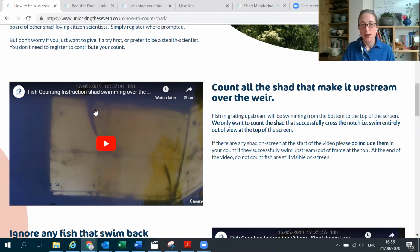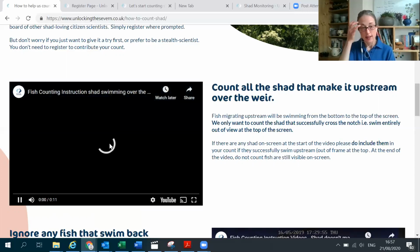You'll see we put a plate over the notch. It's normally white in colour. It dirties up quite quickly, so sometimes it's a bit browner than that. And this is where we record the footage. It's also where our Riverside volunteers come and have a look out and count for the shad as well. So this is just an example clip, and I'll quickly play it now. You can come and look at this page and see it for yourself.